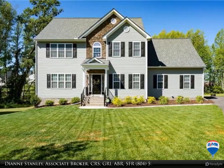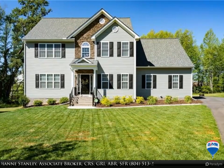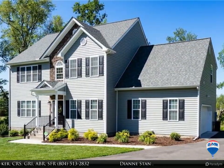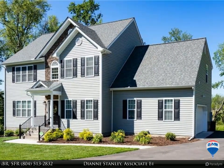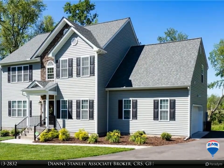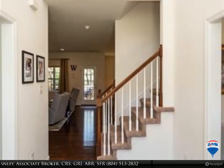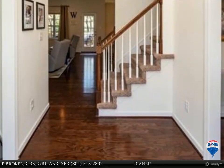Looking for better than new construction, but don't want to wait? This amazing like-new home with many upgrades is move-in ready and waiting for you. Enter into the two-story foyer with beautiful engineered hardwood floors. The living room area has hardwoods and could double as an office/study.